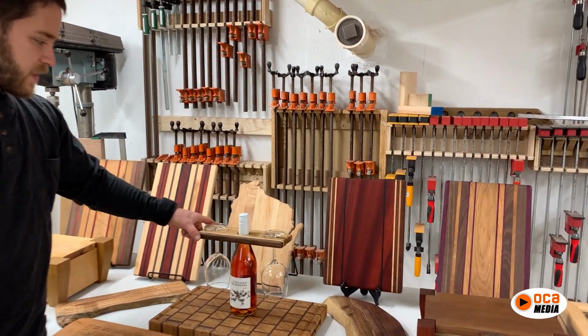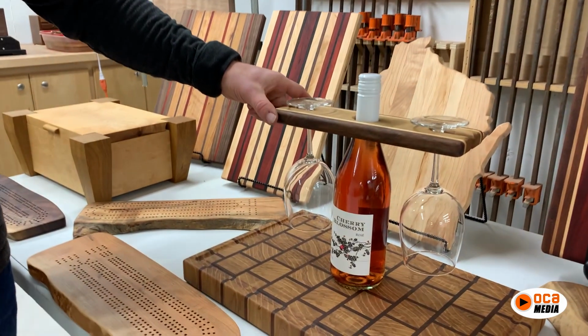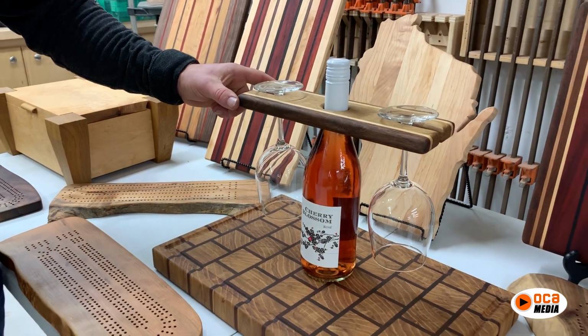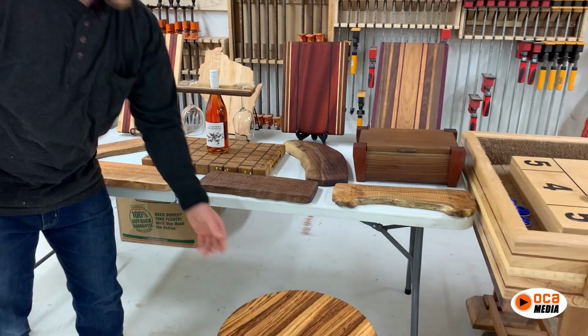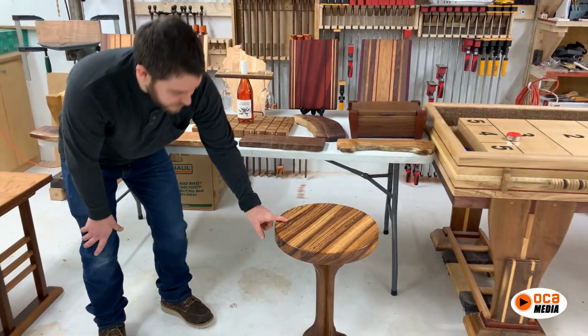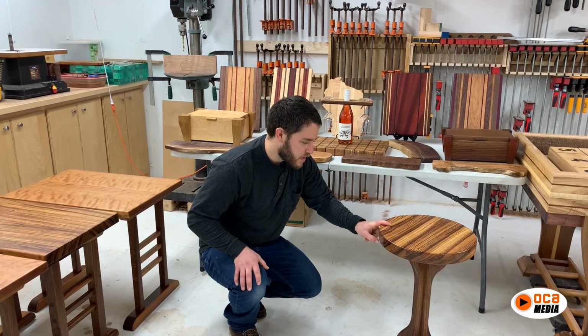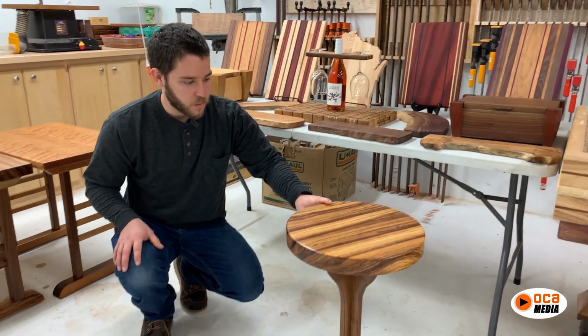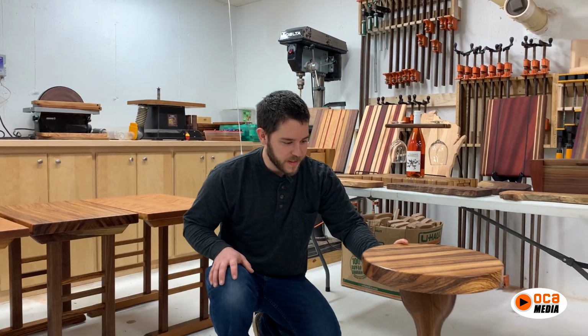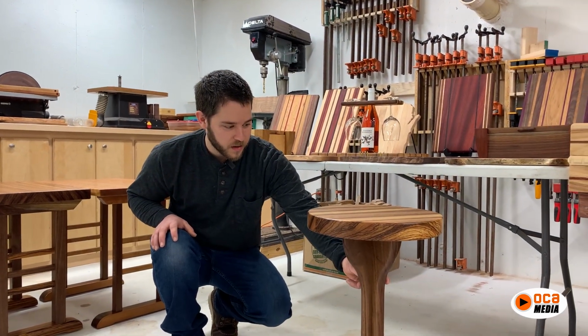This is a wine glass holder. Just a fun decorative piece that makes a really good gift with a bottle of wine. And then I bring my tables to, this piece is zebra wood, a very cool grain, also a coastal African wood species. And I think it blends really well with black walnut.